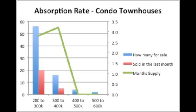Then we deal with condo townhouses. I broke condos into townhouses and apartments. Condo townhouses, 200 to 300, 56 for sale, 20 sold, 2.8 month supply. Notice there's an area here, 400 to 500 and 500 to 600, 0 sold. Not a lot listed. I mean, there are 4 for sale in the $400,000 to $500,000 range, and none sold. So I can't tell you how long it would take to sell. The market will pick up, obviously.